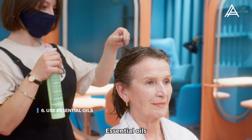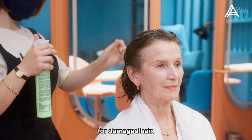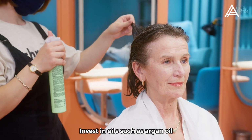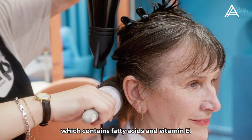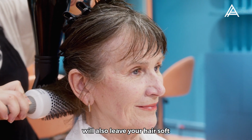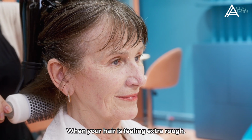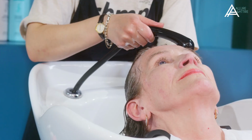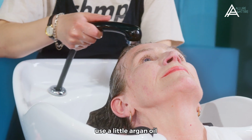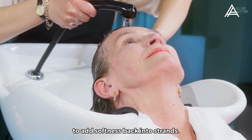Number 6. Use essential oils. Essential oils are all wonderful elixirs for damaged hair. Invest in oil such as argan oil, which contributes fatty acids and vitamin E. Coconut oil will also leave your hair soft and manageable. When your hair is feeling extra rough, such as after a dip in the pool, use a little argan oil to add softness back into the strands.